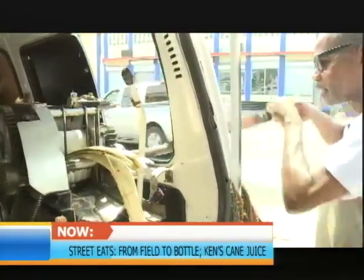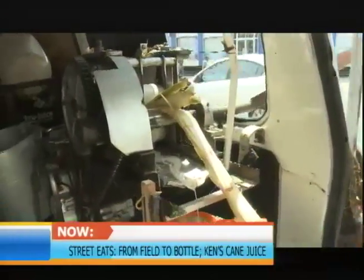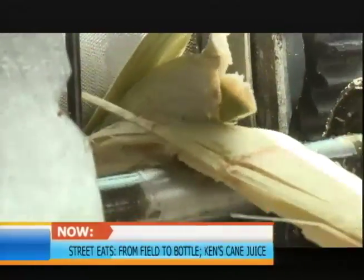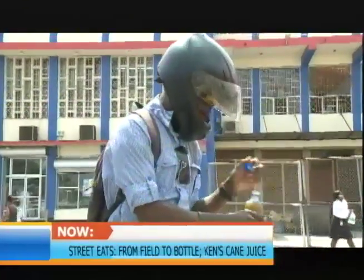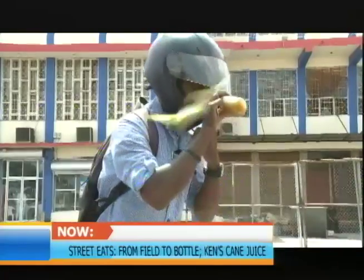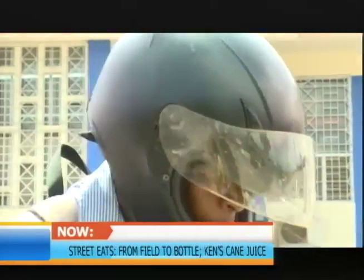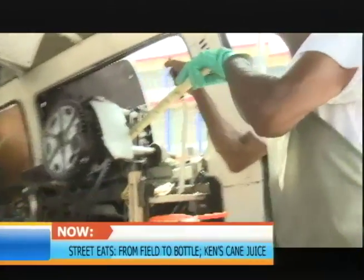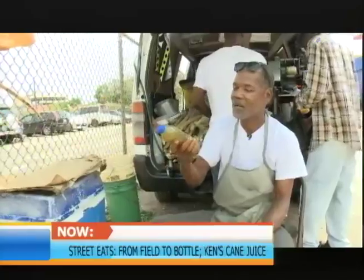In many places where sugarcane is commercially grown, like Jamaica, the peeled cane is crushed in a mill to produce the beverage. As for its benefits, the juice is known to be an instant energy booster and thirst quencher. No surprise then that it's a popular summer drink. Curious about how it gets from stock to bottle? Ken has a little demo for us.